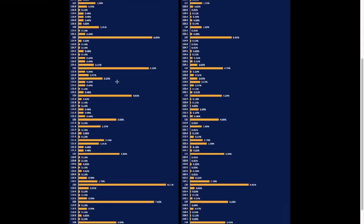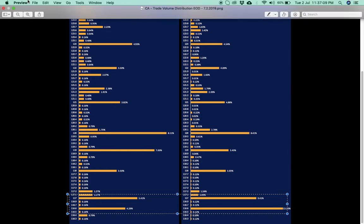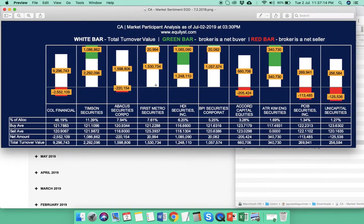The dominant range in the trade and volume distribution chart is, let me just zoom it out, between 116.6 to 117. It's bearish in favor of the sellers. How about the market sentiment? How many green bars? I got used to volume bars. Okay, 1, 2, 3, 4, 5.